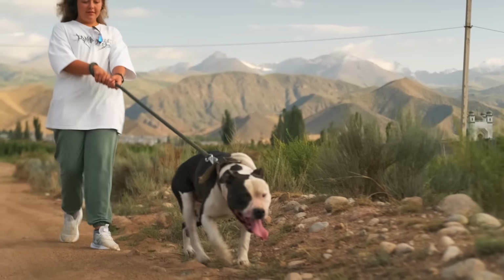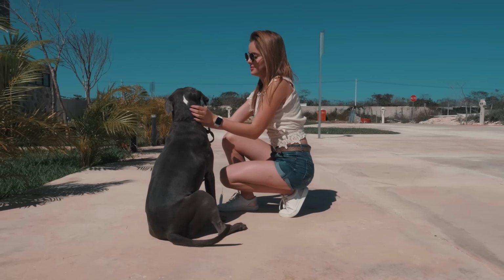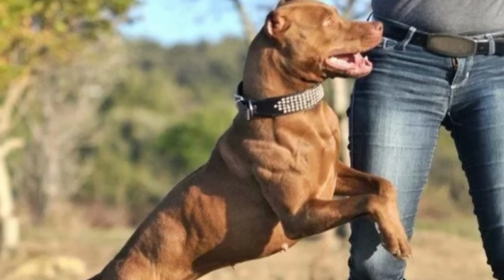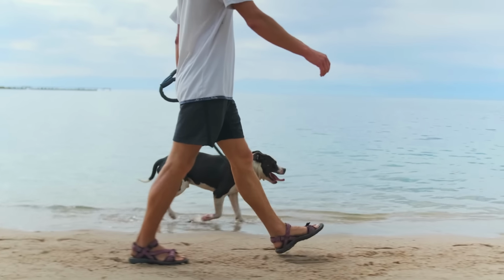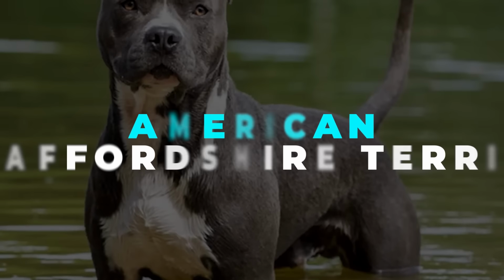With the right breeding, strong leadership, socialization, and training, a pit bull can be as safe, gentle, and familial as any golden retriever. The breed is very loyal and eager to please.